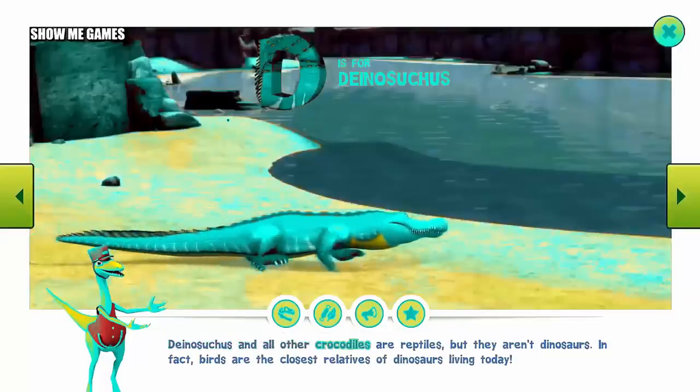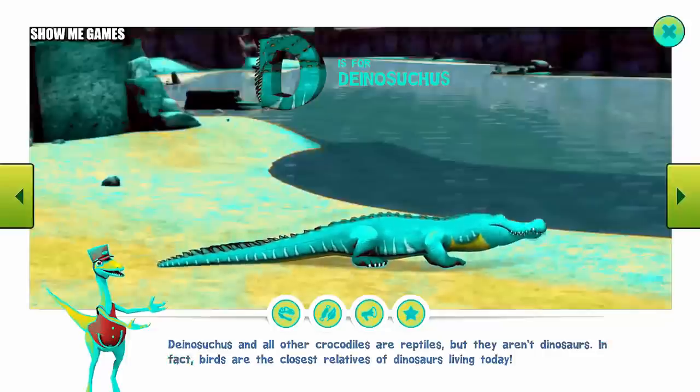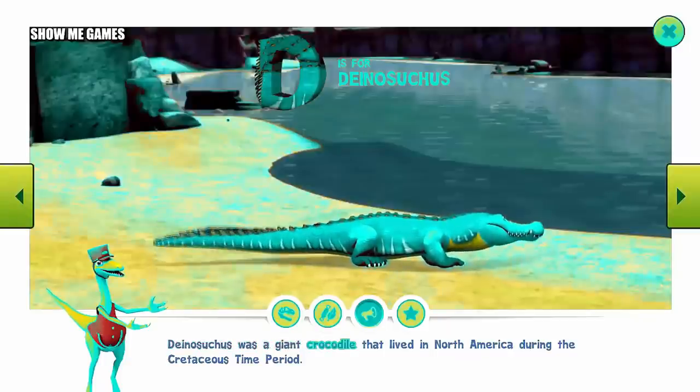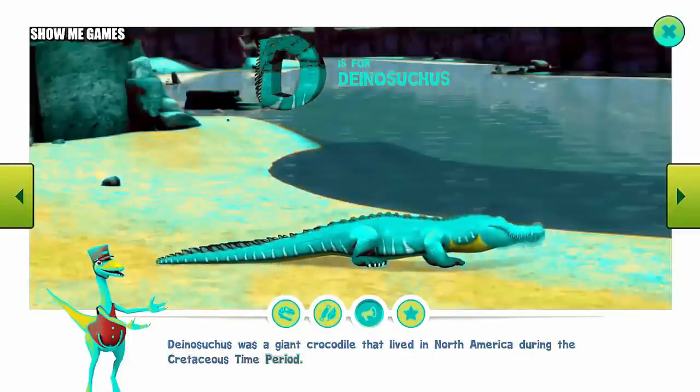Deinosuchus and all other crocodiles are reptiles, but they aren't dinosaurs. In fact, birds are the closest relatives of dinosaurs living today. Deinosuchus was a giant crocodile that lived in North America during the Cretaceous time period.